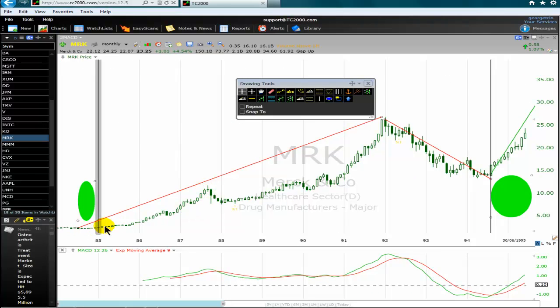But you can agree with me that it was a trend here. Can you agree that this is a trend? This is not a correction in my view. From 85 to 1992, this is a trending phase followed by a correction here, on this monthly chart.